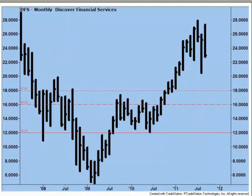DFS, or Discover Financial Services, also had a monthly bearish reversal in September. In this case, the reversal marked a lower high top. The next support is seen at $18, $16, and then $12. The initial hurdle for the bulls is the September high of 27.32.